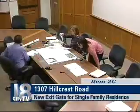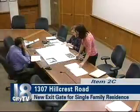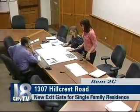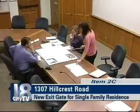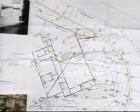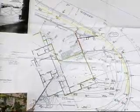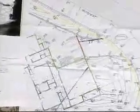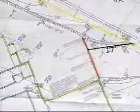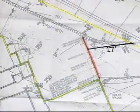Okay, this project is located at 1307 Hillcrest Road. It's in the E1 zone, which is a single-family zone. There is existing on the property a single-family residence with a 2-car garage. And the proposal today is for an exit gate, actually, at this portion of the driveway. Although the extent of the property is not shown on this plan, we do have another plan that shows that it has somewhat of a circular driveway.